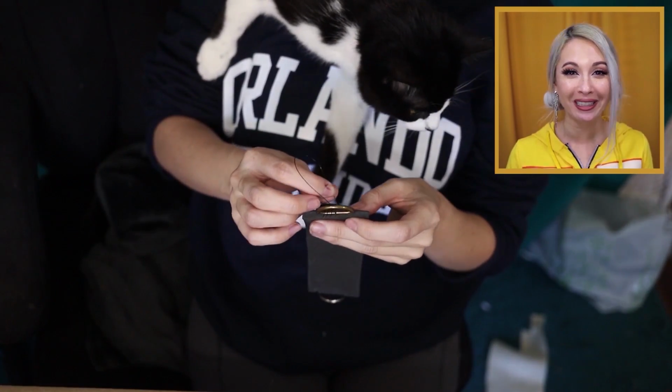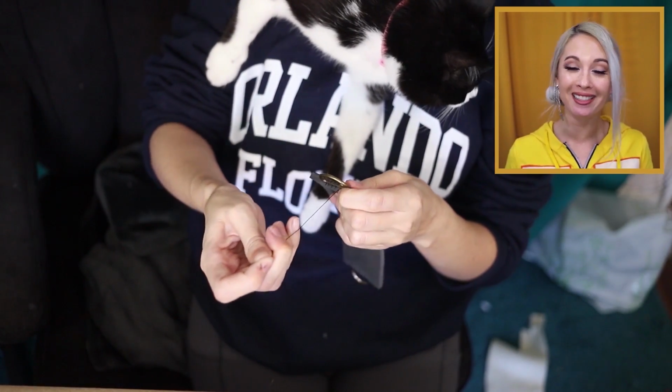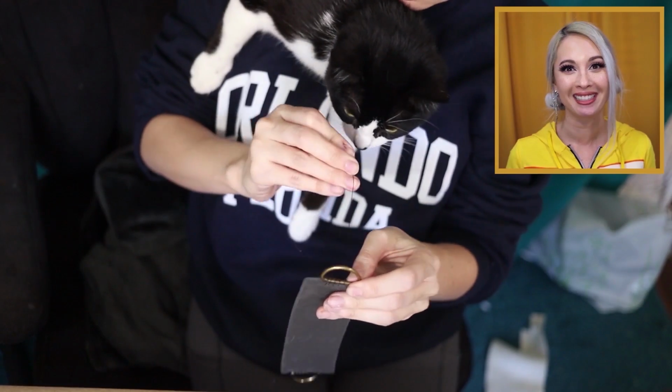Kirby was really interested in the wire, but a cat is definitely not essential or really at all helpful to this process. But she's cute!